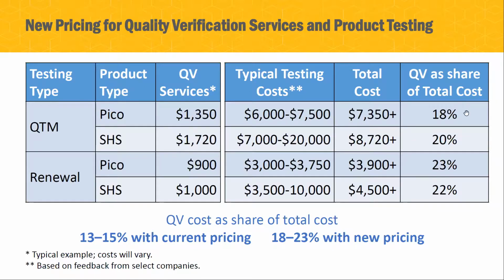And you can see that quality verification as a share of total costs does go up. Currently it's maybe around 15%, and in the future it's closer to 20%, and it could be higher in the case of the renewal, for example, which we saw earlier, where the current pricing only covers the cost of sampling and nothing else. So there's a larger percentage in that case of 23%. I'm sorry, it's not an increase of 23%, but the share increases to 23% of the total.